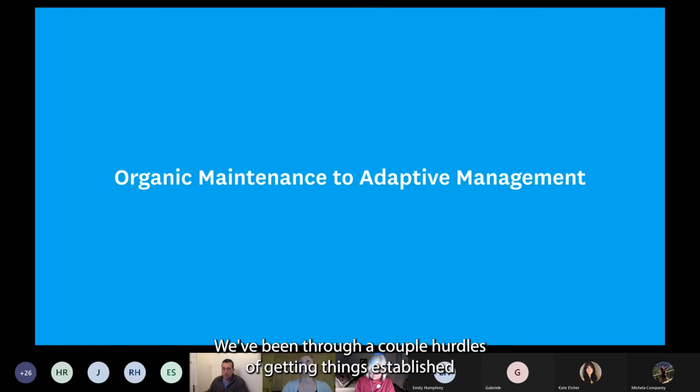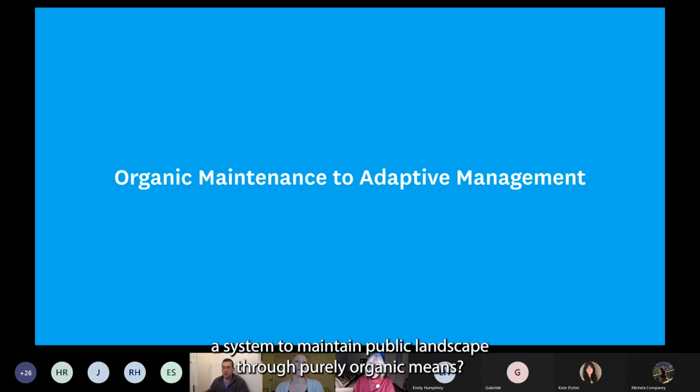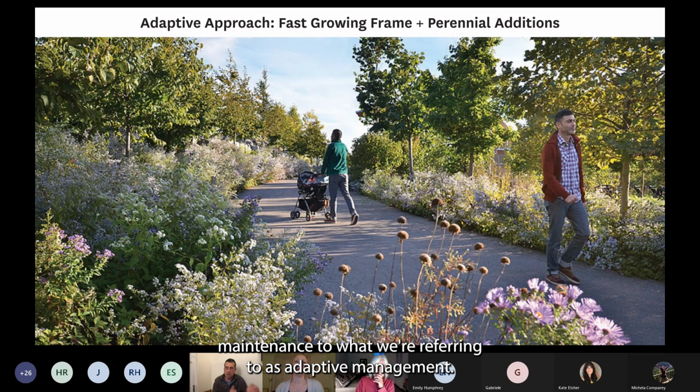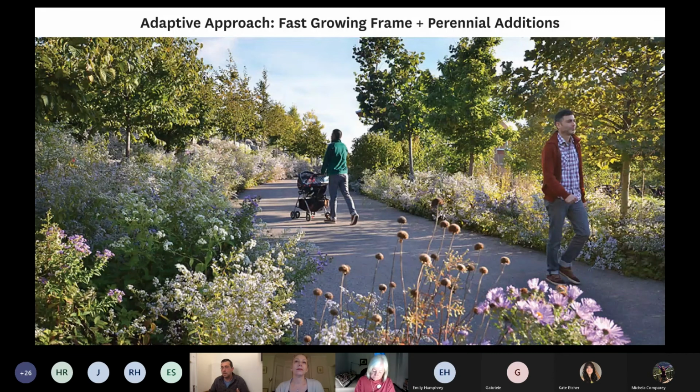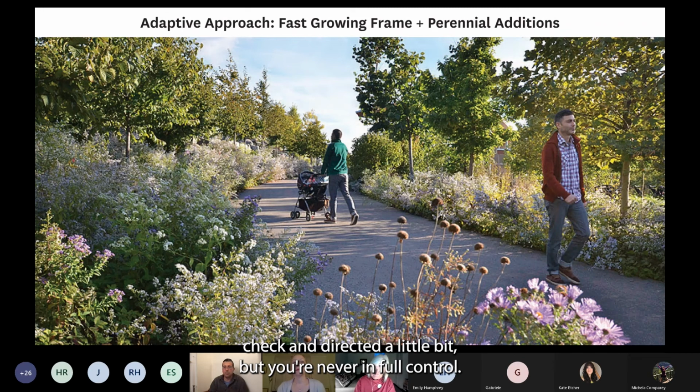So now we've built the park, we've been through a couple hurdles of getting things established, and then it's really like, how do you move forward and help develop a system to maintain a public landscape through purely organic means? And we learned a lot through this process, and it's kind of shifted in our minds now from just very rigid maintenance to what we're referring to as adaptive management. So again, it's this having more flexibility. It's like you're setting something in motion that's going to continually evolve, and you just kind of try and keep it in check and direct it a little bit, but you're never in full control. So again, part of that process was choosing these quite aggressive perennials to just fill in the space and start a kind of baseline that you can work from adding in more plants.